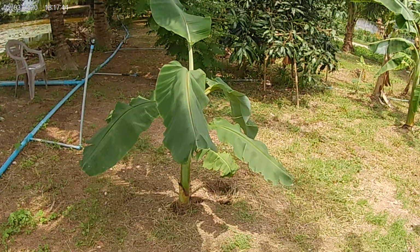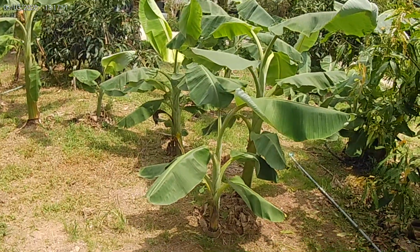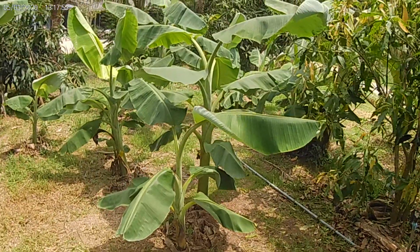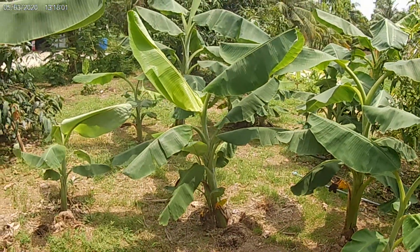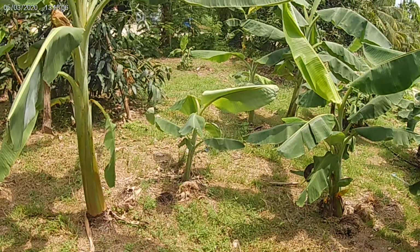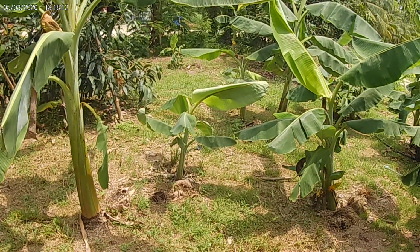We've still got quite a few. We're going to give these another try and see what happens. But as you can see there, they look well, but we just don't get the fruit from them that you should. I was going to look. I got a photograph from about 7 years ago with a bunch of bananas that I could barely lift, and that was what you should expect from these.